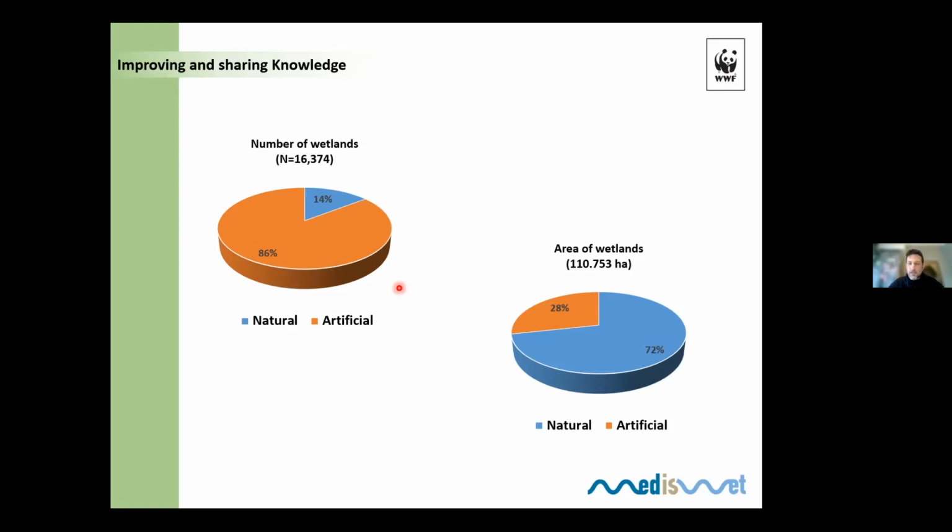On the opposite, 70% of the area of the island wetlands is natural, while only 28% is artificial. However, in some areas, like for example in Crete, that I know really well, 5 years ago the area of the artificial wetlands equaled or exceeded the area of the natural ones, and this is not very promising.